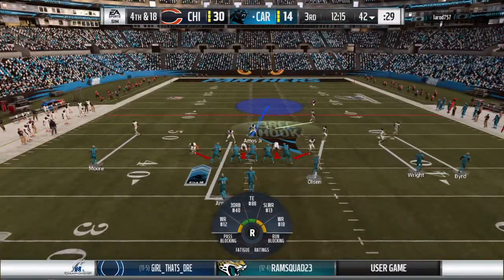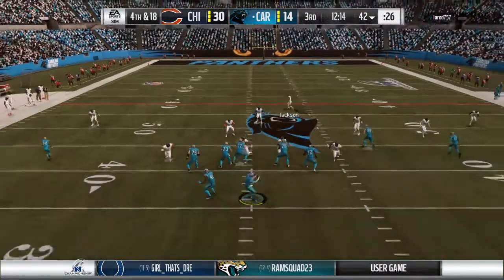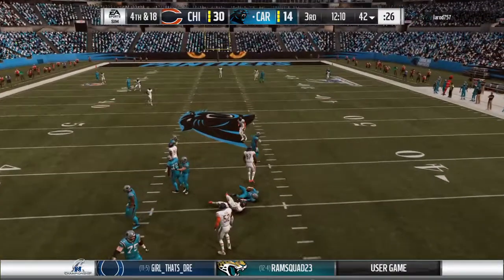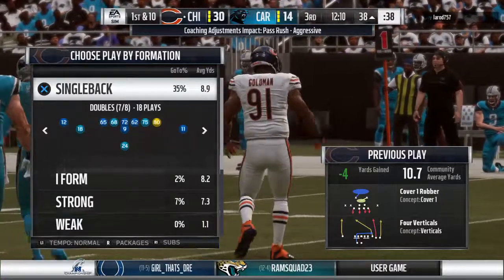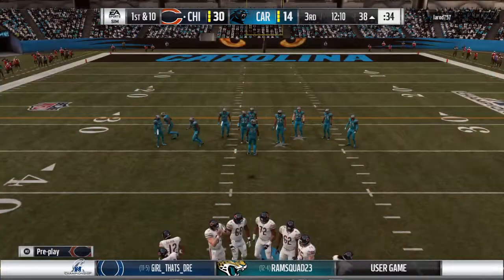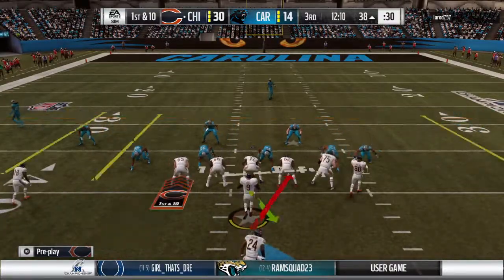Here's a big one in this third quarter as he'll go for it on fourth down. They'll try and throw for it here. Eluding the rush, and he's going to have to eat this one as down he goes. Eddie Goldman getting in there from his defensive tackle spot to snow him under for a loss of 4. So here's a 1st and 10 at the 38.